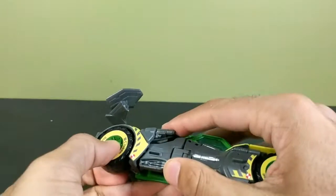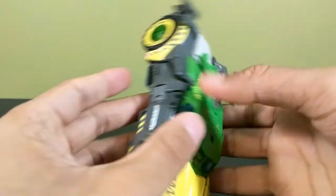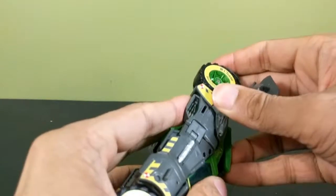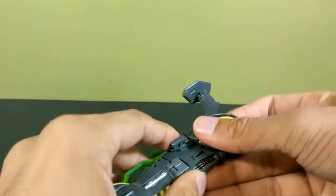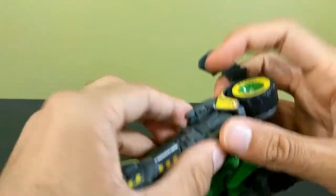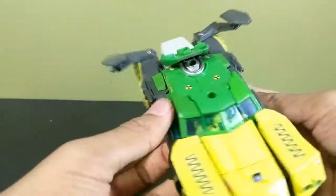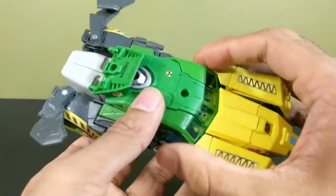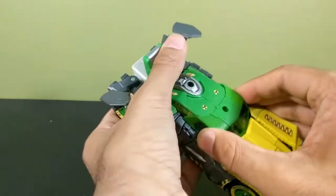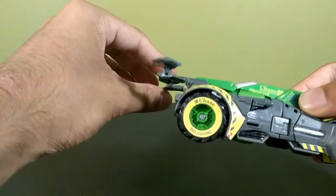So you just want to do the same thing on this side here. Just get it all up. That one came undone. That's a little annoying, these pegs here. Just get that in. And then just get that one pegged in. Just like so. And then you just kind of like try your best to get these to stay into place. Fold that panel back. Fold this out just like that and make sure these bits are level.